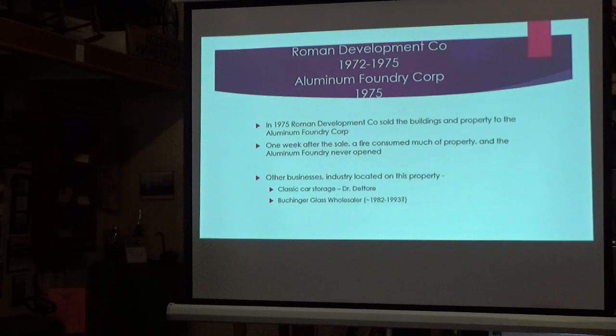So that is our presentation for the day. That tells you a little bit about what happened from the beginning to the end of the hemp mill through the burning down of the buildings. And I think there's primarily a residential area back there now.